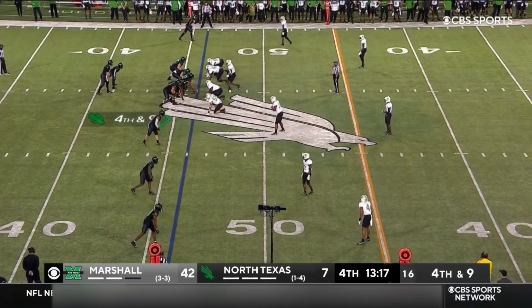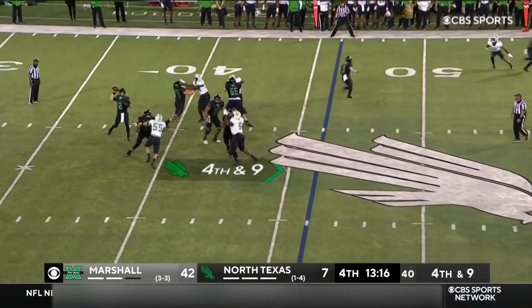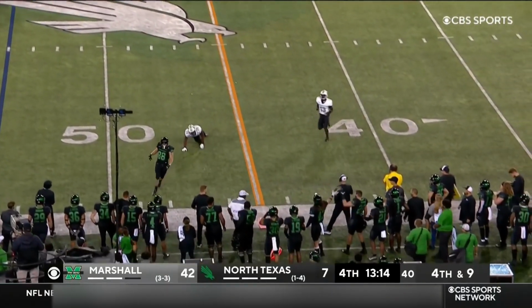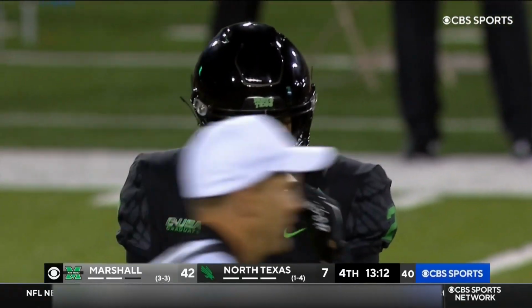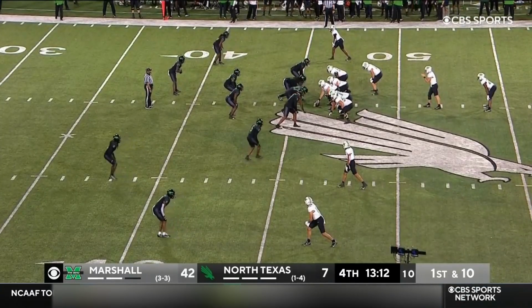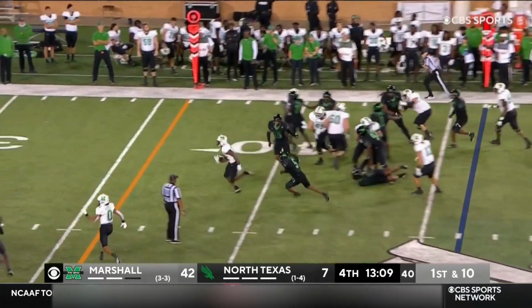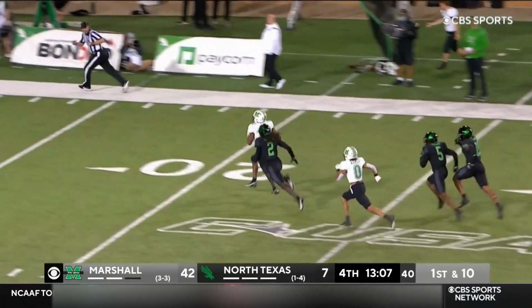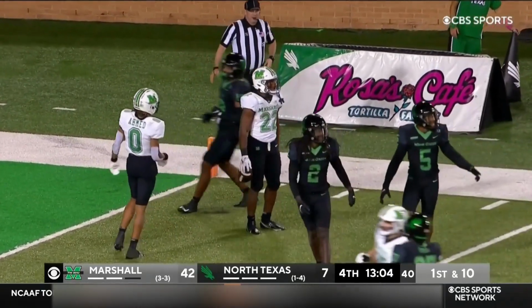Past the 4th down marker here, nothing underneath. They need the 45 of Marshall. Awney sails it over the head of his tight end, Pirtle, and that'll turn it over on downs with 13 minutes to go, as is Rasheen Ali, who gets the handoff, has some space, coming upfield. Ali with speed, trying to get to the end zone, chased down at the 5.